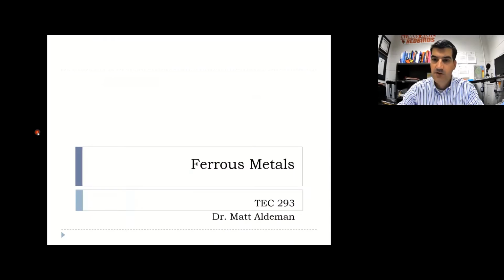And then there are some last things that we'll talk about, some special kinds of steel, like tool steel and stainless steel and cast iron. Those are all just kind of specialty kinds of ferrous metals. So let's go ahead and get started talking about ferrous metals. So I'm going to share my screen. Okay, ferrous metals. Let's get started.